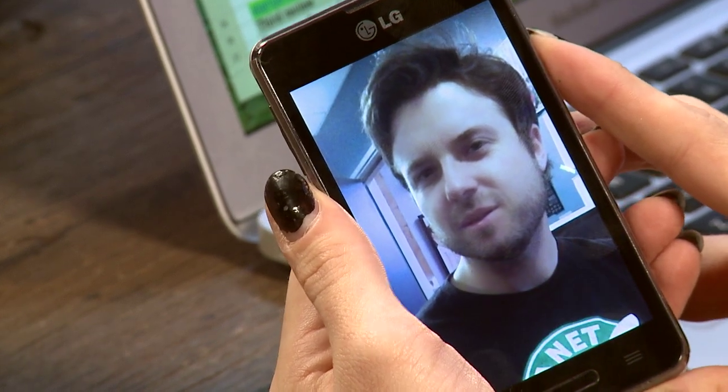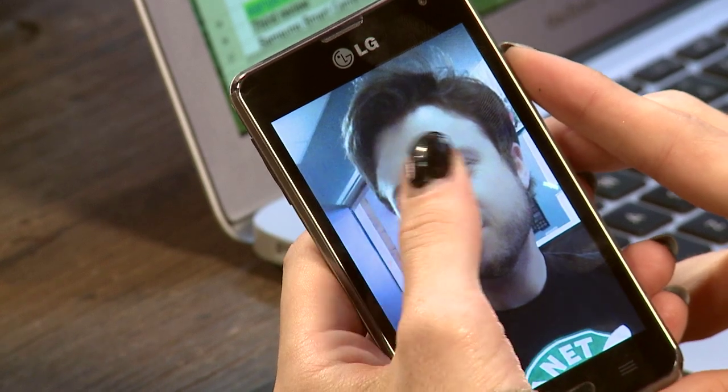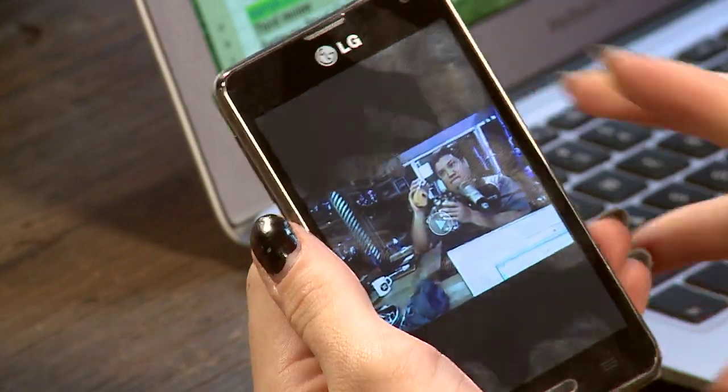Now, they did have this funny thing in here called Beautify. There's nothing you can do with Brian, though. It takes away all of his horrible zits and everything. He does look a little like Greta Garbo. No, I'm just kidding. Wait, what? Oh, no, that's the Uglify filter used on Padre there.